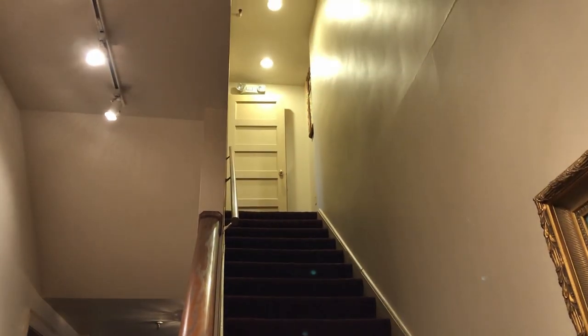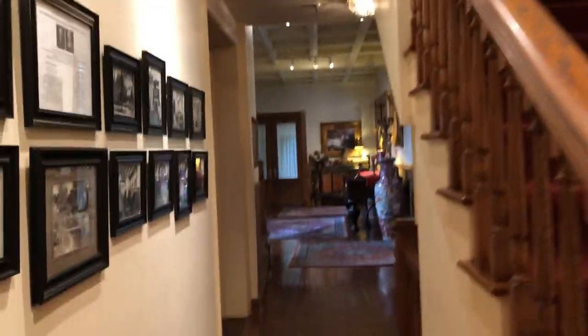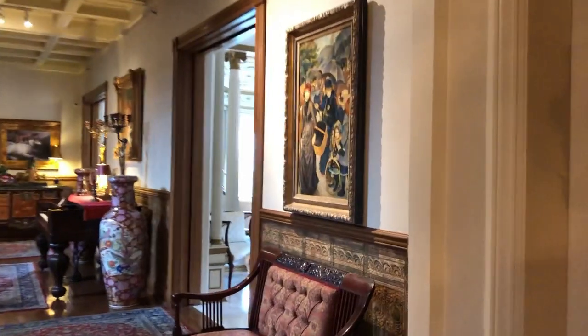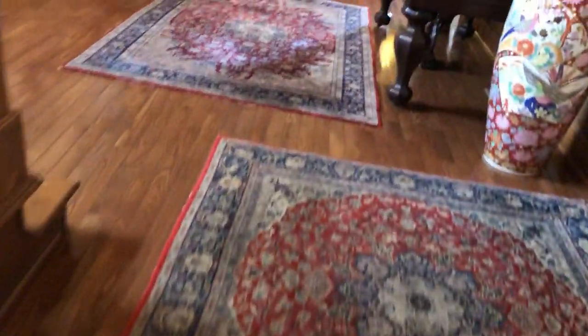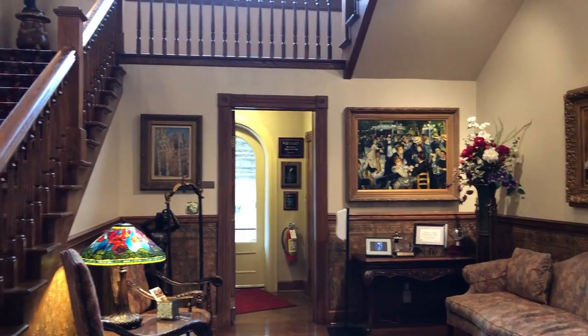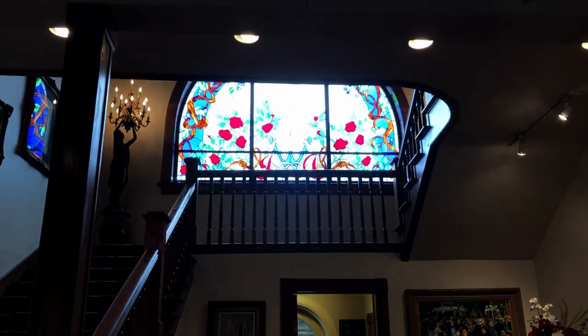We can't go upstairs, but I wish we could, but all the tour is down here, so it's okay. At least we get to see inside of it. Beautiful flooring, everything. Just absolutely gorgeous place. That stained glass window is just something incredible.